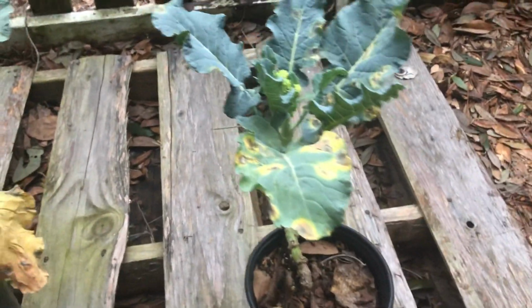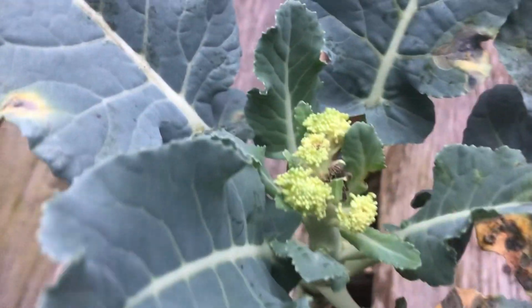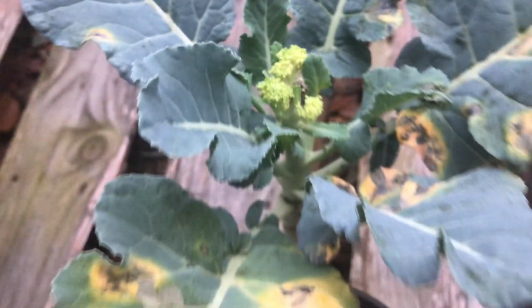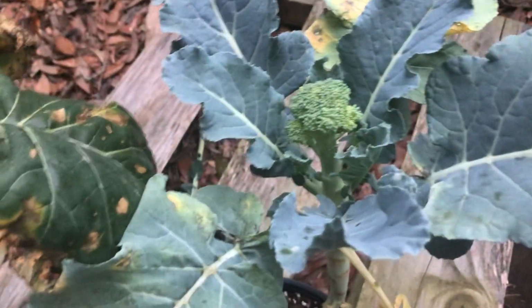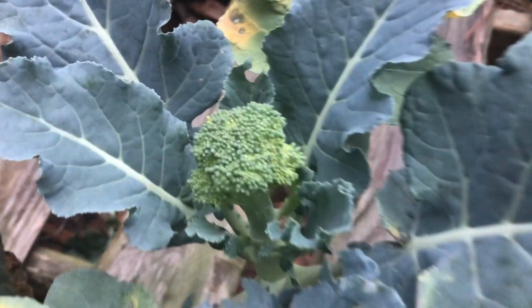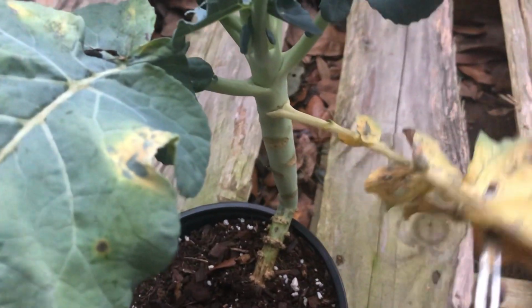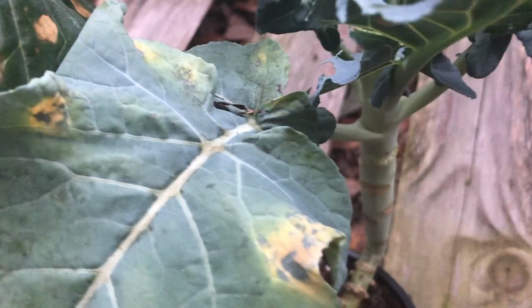so now these plants are not looking good. That broccoli is all separated and weird looking. The leaves look terrible. This one, the broccoli is still looking okay, but the leaves are awful. I'm gonna trim these. Oh, I didn't even have to do anything. It just fell right off. Okay. These plants are probably dying.